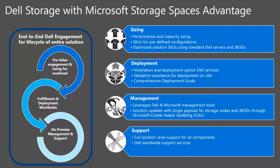Deployment: Dell has deployment tools to deploy the servers and also the JBODs, and we do have factory install deployment as well. We also have consulting services that guide you through the process of deploying storage spaces if you need it. Management is very key. We have components that integrate with System Center, and we also have PowerShell tools that manage and monitor your JBODs. To update your clusters, we integrated Dell updates into Cluster-Aware Updating so that you can update your scale-out file servers as well. Support: we have full end-to-end support so that you can safely and reliably deploy storage spaces clusters.